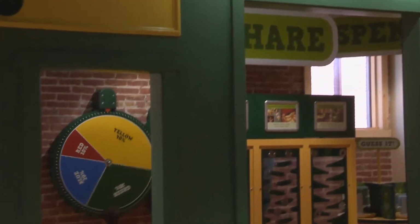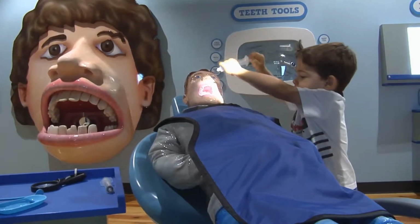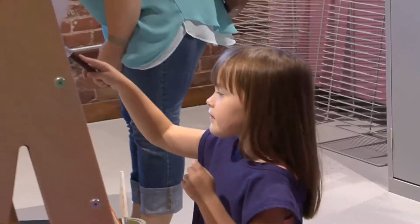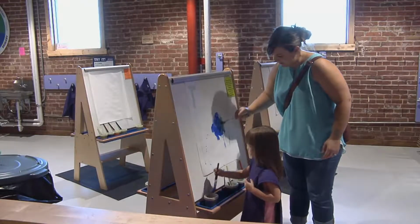There's an investment center, so kids are learning about numbers and percentages and odds. And we have a hearing center, a dentist office, advanced Air Force Base exhibit, a park, an ag center, and lastly our art studio, which kids can create with watercolors and other different arts and mediums and tools.